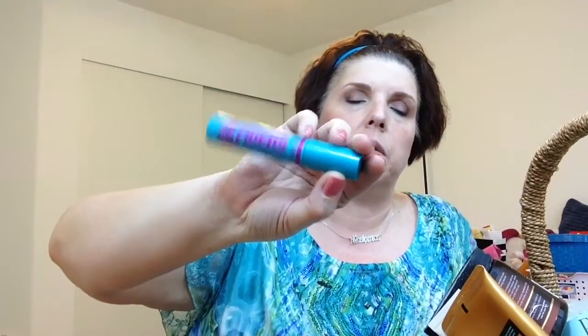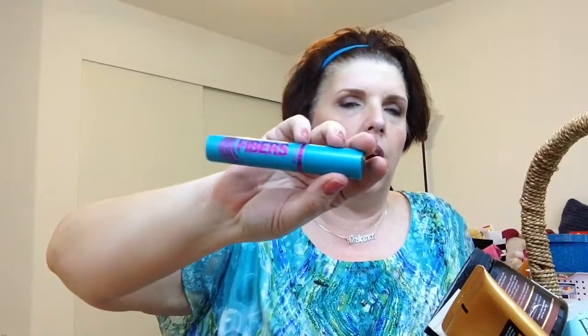A Supersizer mascara with fibers. This was okay. I didn't find much in the way of fiber action. It performed, to me, just like the regular Supersizer mascara. And this was in brown black. I should have got black, but it was good.